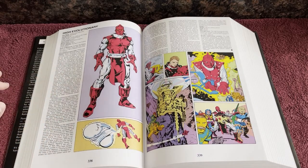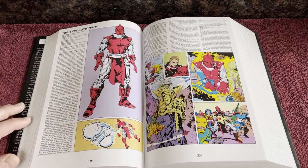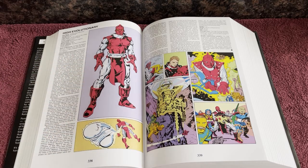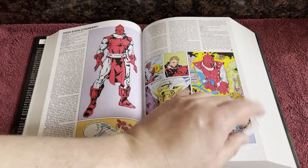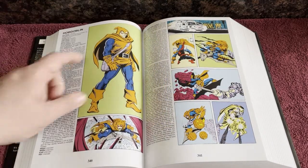High Evolutionary. Looks cool. He is cool. He's an interesting character. I remember they had a big summer event, like an annual event with him in there when I was a kid.